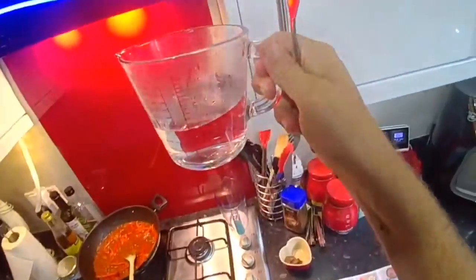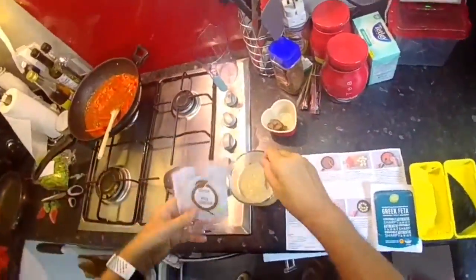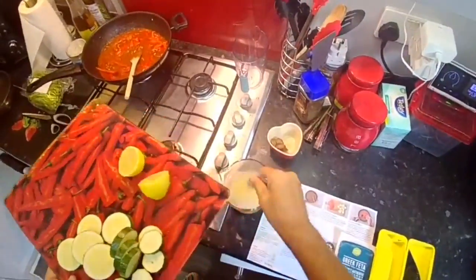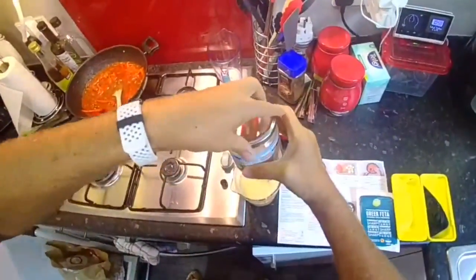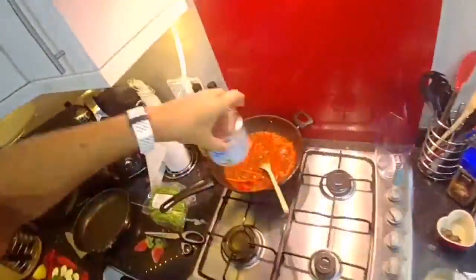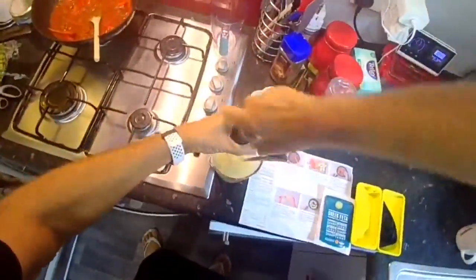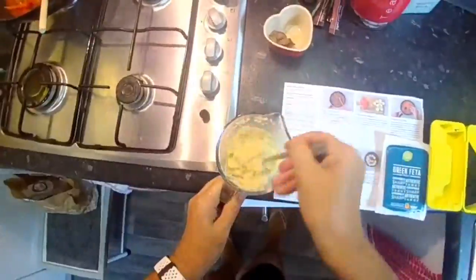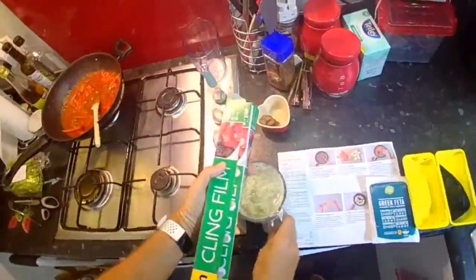I've got here 240ml of boiling water. I'm adding in the couscous, adding to that the lemon zest, another drizzle of oil, so I'm using coconut oil again, tiny little bit, salt, and pepper. Cover with cling film for 10 minutes or until ready to serve.